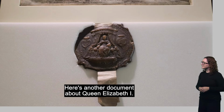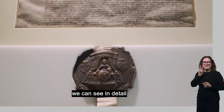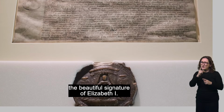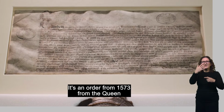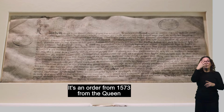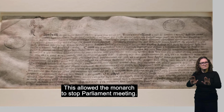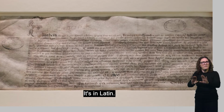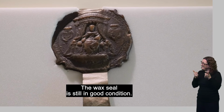Here's another document about Queen Elizabeth I. On this document, we can see in detail the beautiful signature of Elizabeth I. It's an order from 1573 from the Queen to prorogue Parliament. This allowed the monarch to stop Parliament meeting. It's in Latin. The Queen's Great Seal is present. The wax seal is still in good condition.